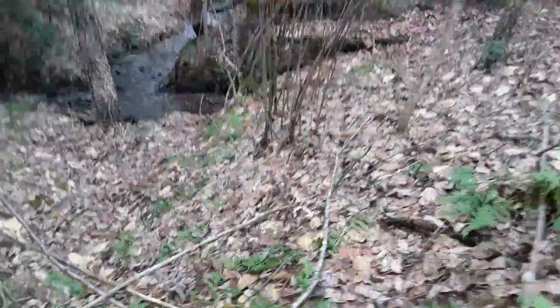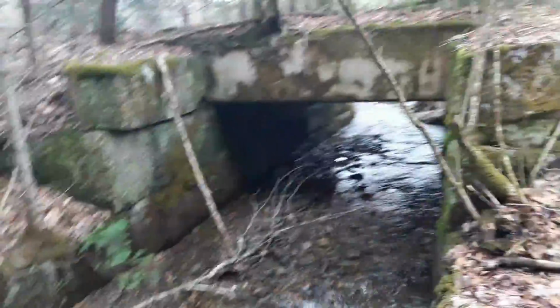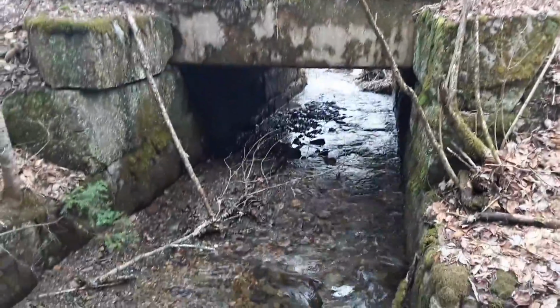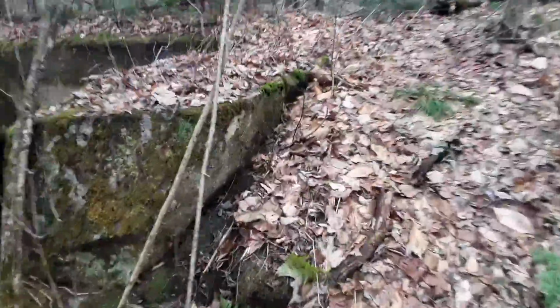Now here, I've come to the first bridge. And after all these years, it's still being used. And it looks like it's in great condition. Nice granite. Let's continue and walk right over it.